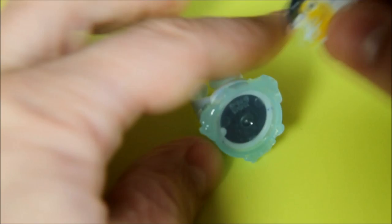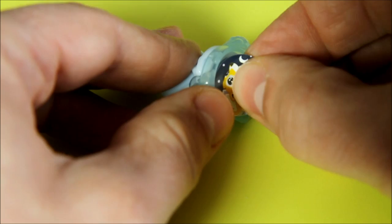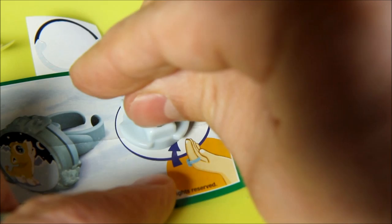Actually, last time we had exactly the same thing. Peach. I just couldn't find a sticker last time. I didn't know there should be any. Okay, and let's check how it's going to work. Yes. Peach. That's the ring.